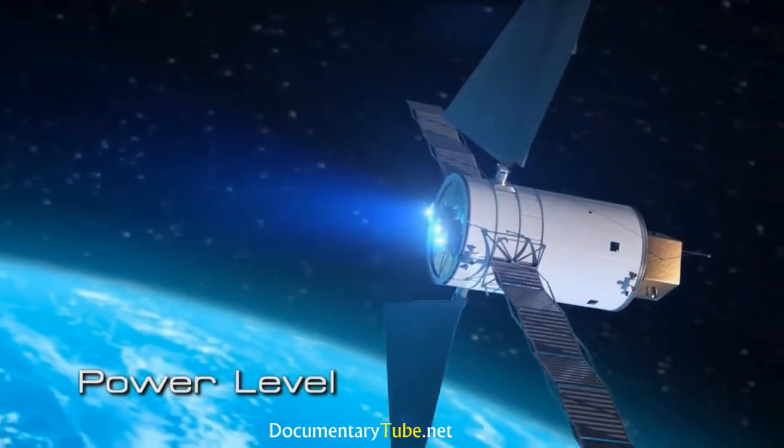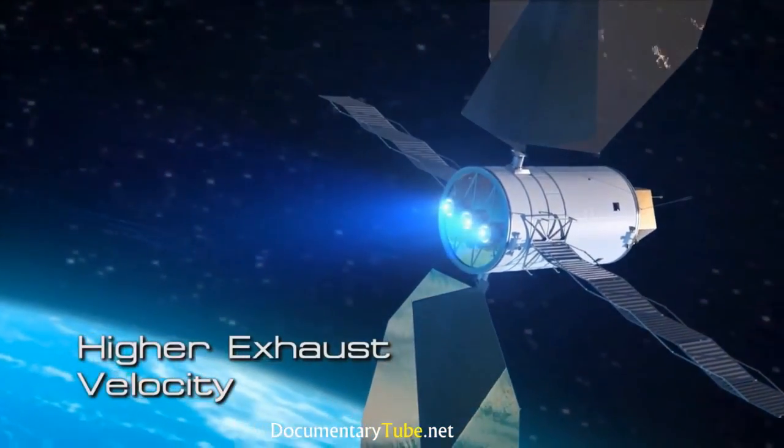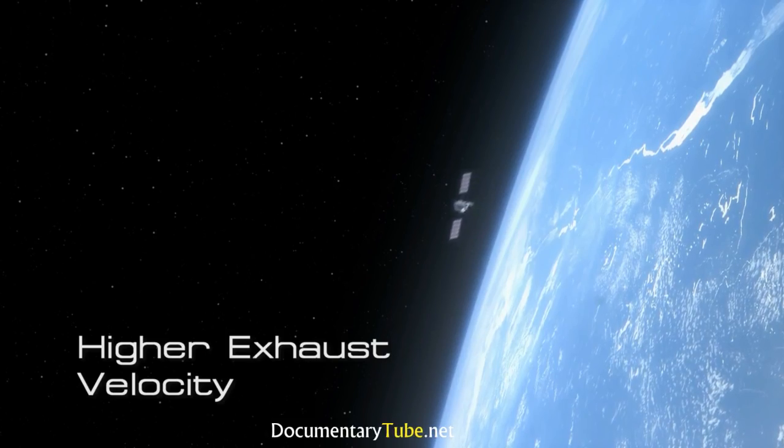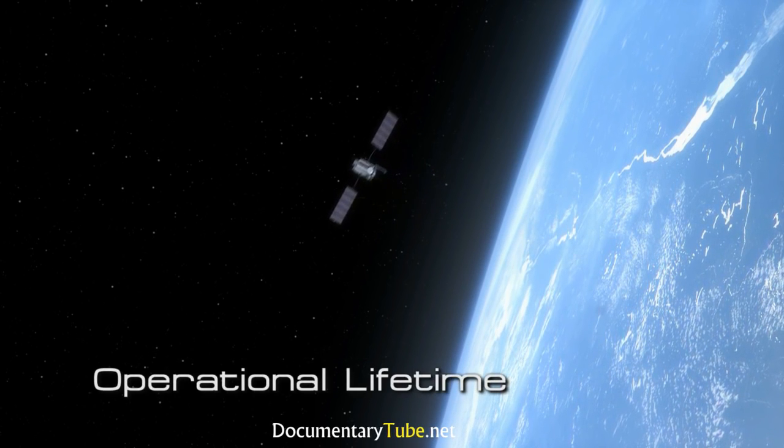The power level, so 2 or 3 times the current state-of-the-art power level. Higher exhaust velocity, 50% higher exhaust velocity results in higher fuel efficiency. And 3 or 4x the operational lifetime.